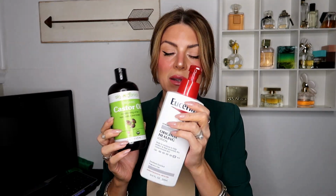One last thing that I just want to mention is this castor oil. I've been using this on my hands at night before I go to bed. My hands get super dry, and you can't forget about the skin on the back of your hands, and I feel like it's really been helping. Sometimes I'll mix this with the Eucerin and just put it all over my hands at night before I go to bed, and my hands are very soft the next day.